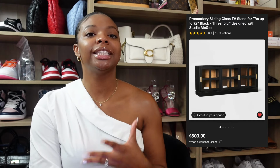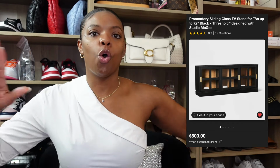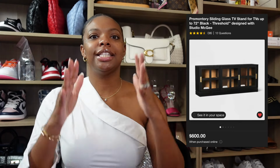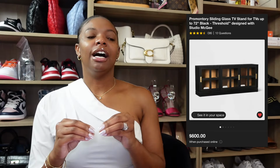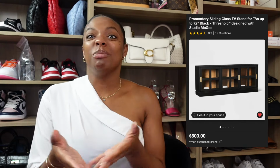And 72 inches, I really love when the stand underneath the TV is oversized. It's bigger than the TV because it fills the space, versus the TV being either the same size as the stand, or the TV stand being basically just a tiny bit bigger or smaller.